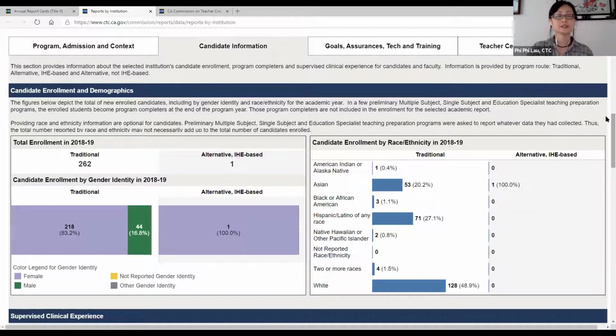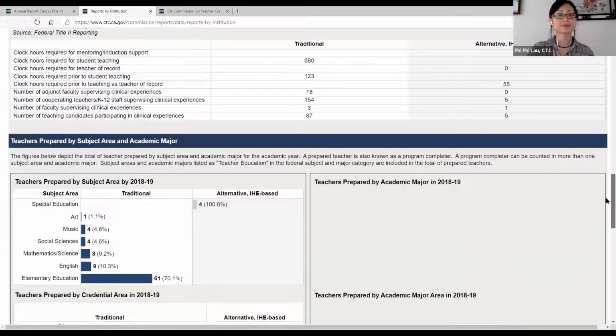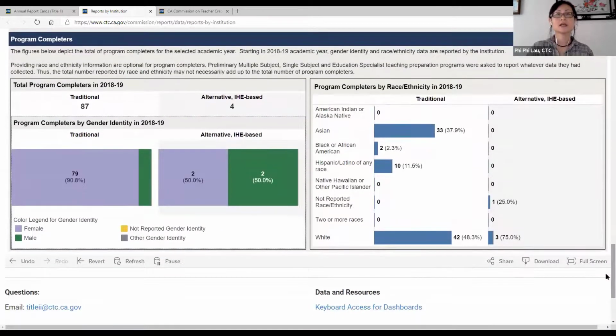So here you can view your institution's enrolled candidate data by route, by gender identity, and also by race and ethnicity. You can view the supervised clinical experience information that you reported, data by teachers prepared by subject area and academic major. And also in this section, you can view program completer data. So starting in 2018-19, Title II now collects demographic data for program completers, and that will show in this section.